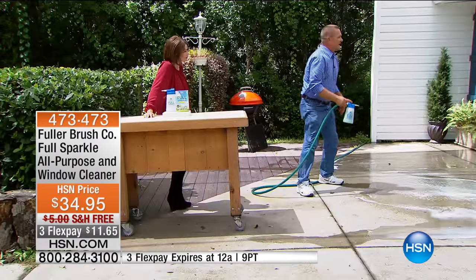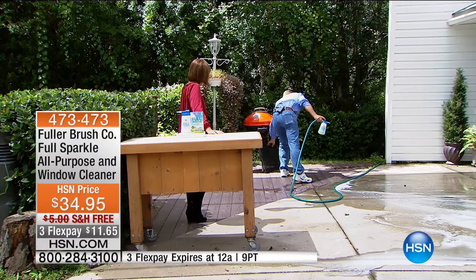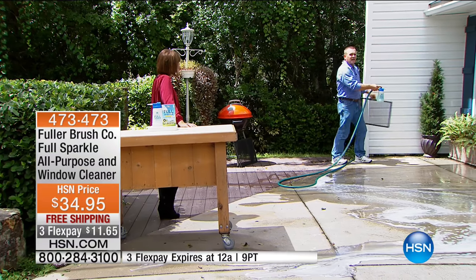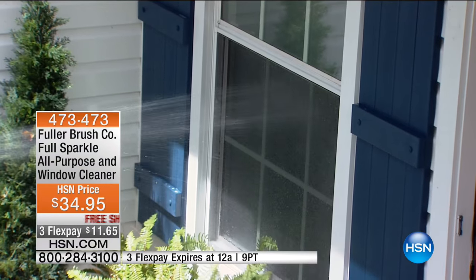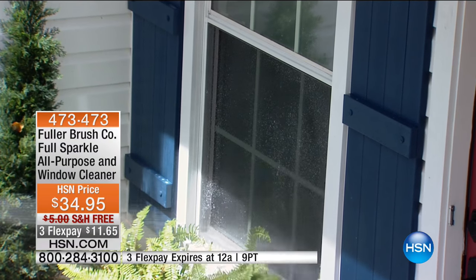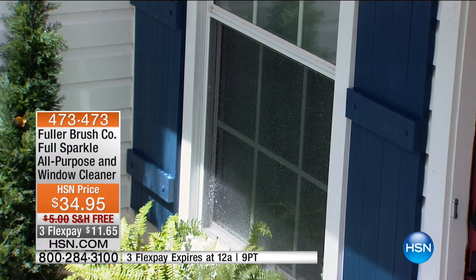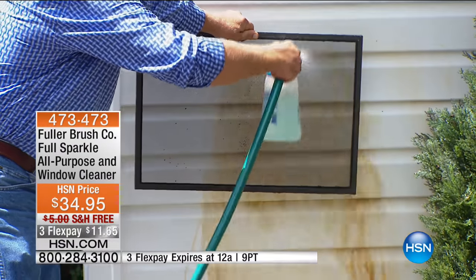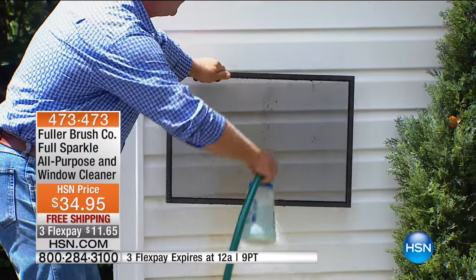But what's great about this, Alice, is you don't even have to take the screens off of your windows. Here, I've taken a screen off to show you, but here we haven't taken the screen off. It cleans right through the screen. So you're cleaning your window and your screen at the same time using the detergent. Rinse it, your windows will be spot-free and streak-free, and it blasts all the dirt, the grime, the dust, the pollen, all of that stuff that builds up on your screens over the summer. You've got wind that blows the dust around, you've got pollen coming off the trees and plants.